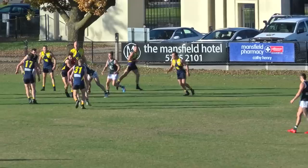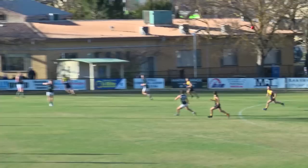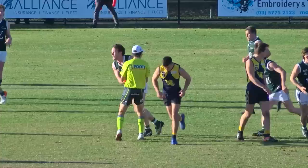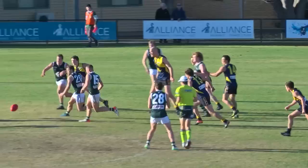Ball's directed down and comes out to Sheehan. Sheehan goes to Clingham. Clingham looks into the middle. And Echuca will be first to get there. Number 62, Willoughby, is on the bottom of that pack. And the umpire circling says, I will ball it up. Right in the middle of the rec reserve. Up it goes. Brown wins the tap out.